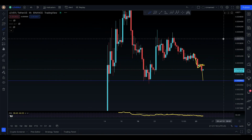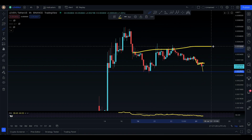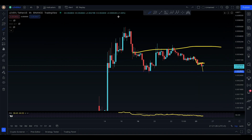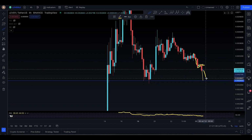For me, guys, the best case to move higher is to actually come up somehow and break this level 0.38, the 38 level, and hold it to move actually higher. And that's it for today's LEVER update. I'm just looking for that 10% drop to the downside.